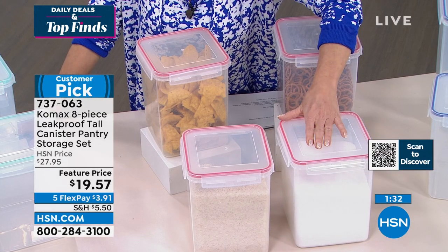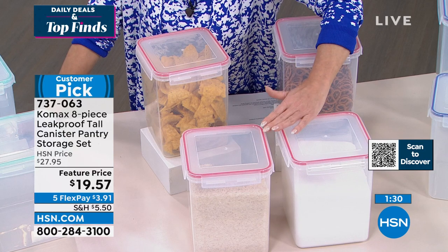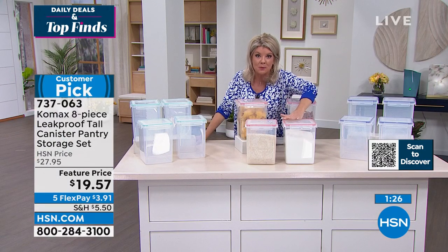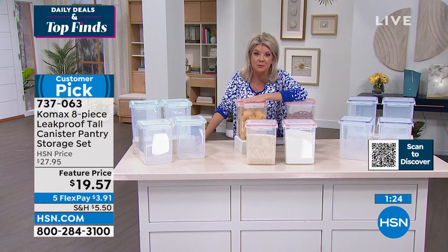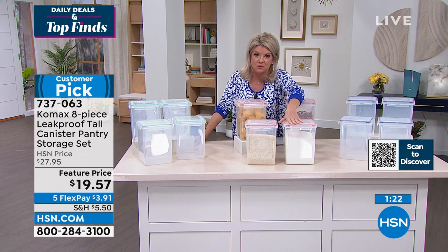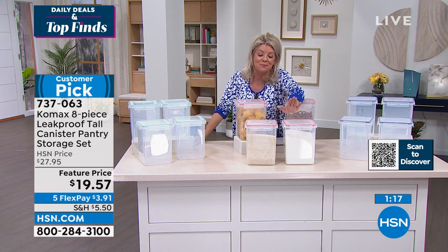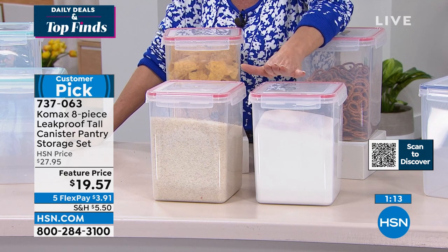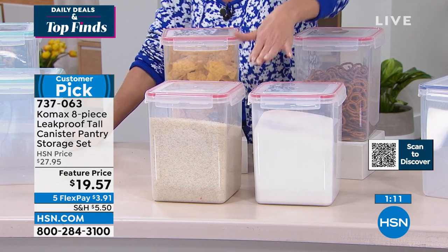So 5 flex payments, that is fantastic. So you can break up your payments over the next 5 months. So that's basically $4 and change in your shipping. That'll be whenever your next billing statement will be. Great news is we're shipping this right out to you. You have a 30-day money-back guarantee on everything that you purchase with us, but I promise this is going to be your favorite storage. Take a minute, read the reviews on HSN.com.